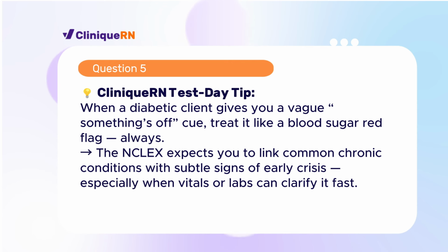CliniqueRN Test-Day tip. When a diabetic client gives you a vague "something's off" cue, treat it like a blood sugar red flag. Always. The NCLEX expects you to link common chronic conditions with subtle signs of early crisis, especially when vitals or labs can clarify it fast.